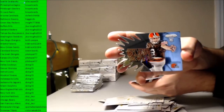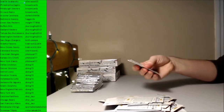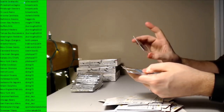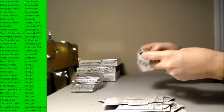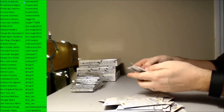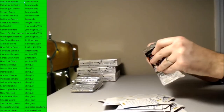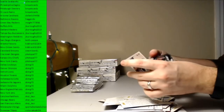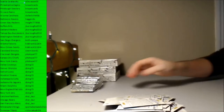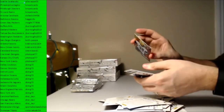Believe the Hype, Johnny Manziel for Cleveland. Aaron Donald refractor for the Rams. And an orange Ryan Tannehill for the Fish. Hakeem Nicks for Indy. Clowney for Houston. Panini logo, Neal for the Packers.